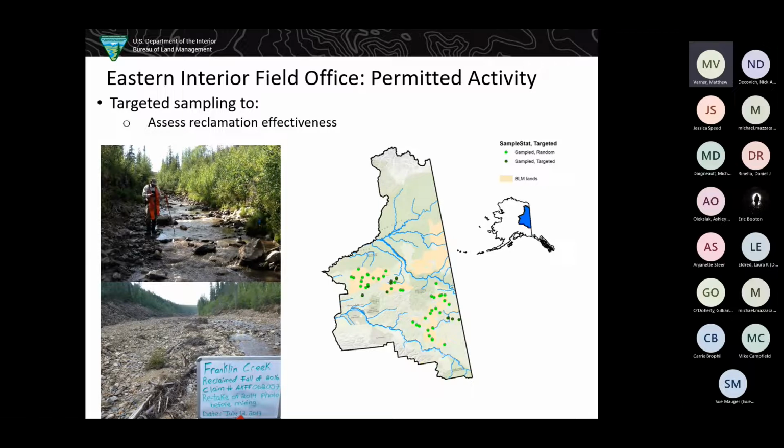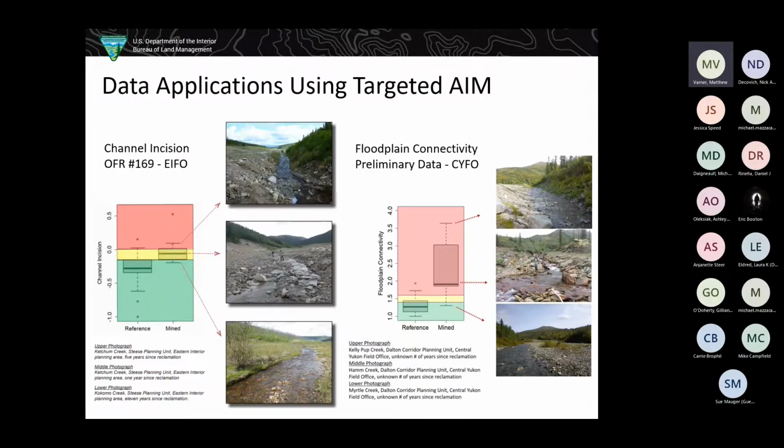Going a step farther here and stepping back to this regional level, like I mentioned before, we commonly summarize data in these open file reports. And when you get into those, you'll see a lot of these box plots. And we tend to tease out some that are very relevant to the land uses that we authorize on BLM lands, like channel incision or riparian vegetation complexity. Those are some of the ones, or bank cover, bank stability.